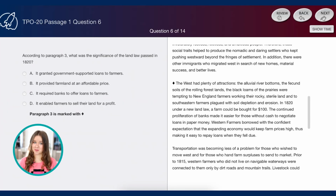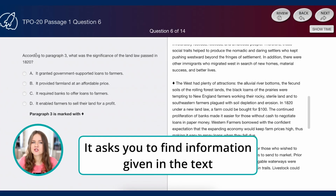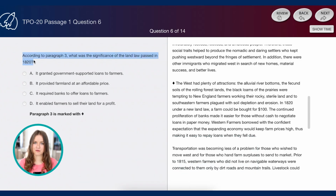The next question is the factual information question. It asks us to find information that is given in the text. According to paragraph 3, what was the significance of the land law passed in 1820? So, I need to find the importance of the land law passed in 1820. For this question type, I recommend identifying the keywords in the question that will help you find the right part of the paragraph. Usually it's a sentence or 2.